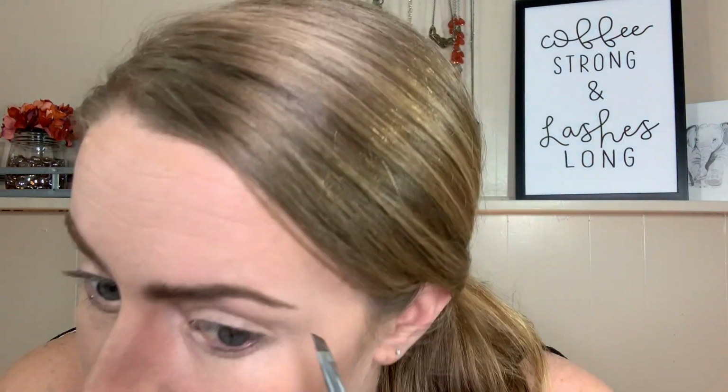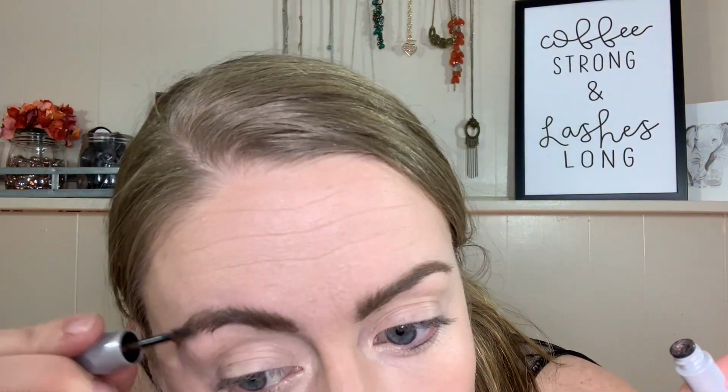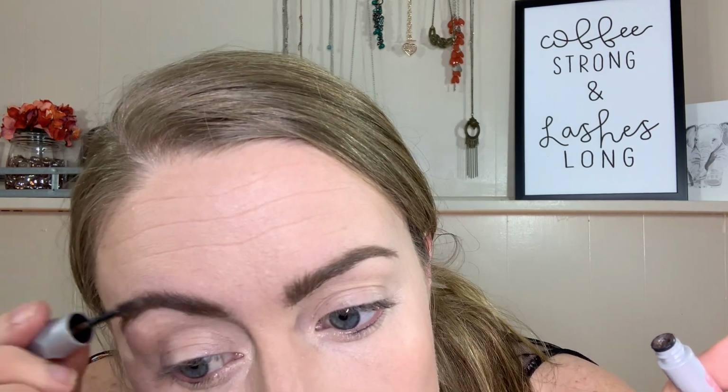Okay. Did fix that nicely. Going to use the Benefit Gimme Brow in this little miniature because I've never bought the expensive stuff because I didn't know I liked it. But honestly, I'm good with the $1 substitute from AOA. I could just get this spoolie in there. I don't know what I want to do.